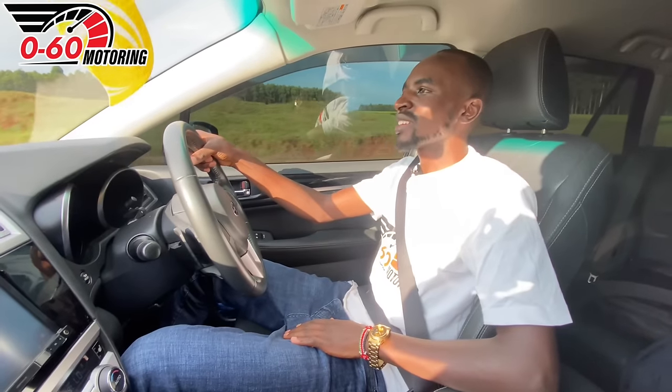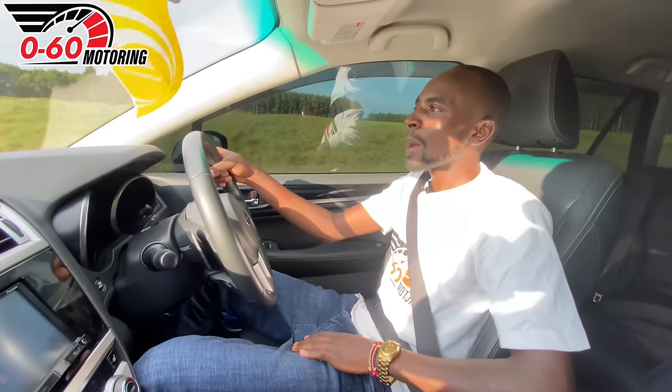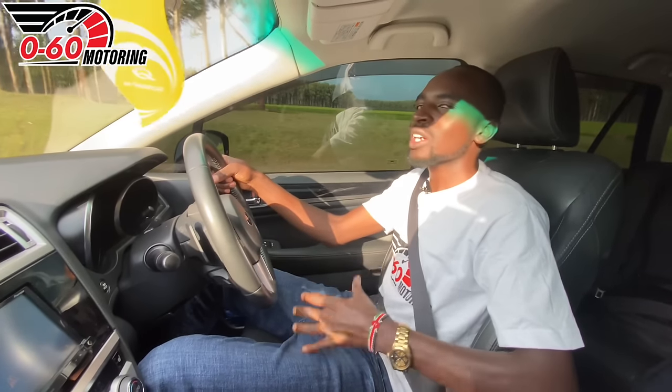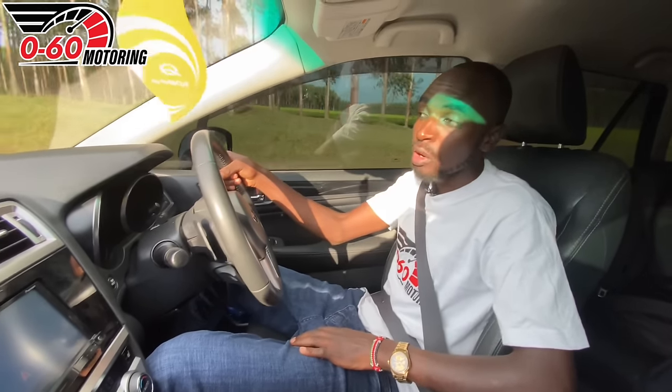So what happens when you want the ground clearance of the Subaru Forester, but you still fancy the practicality of the Legacy wagon? The car that will actually hit your sweet spot will be called the Subaru Outback.